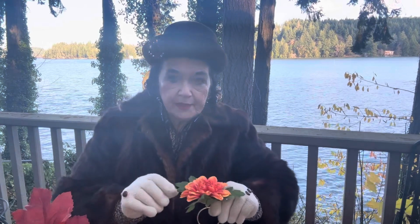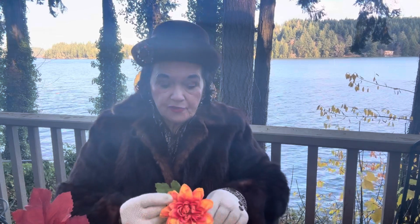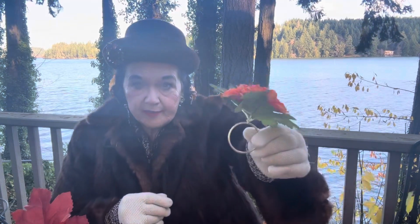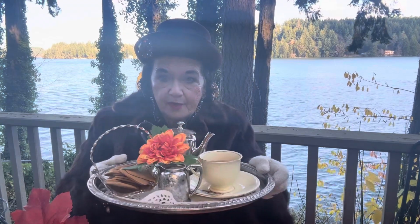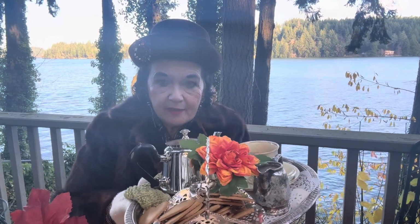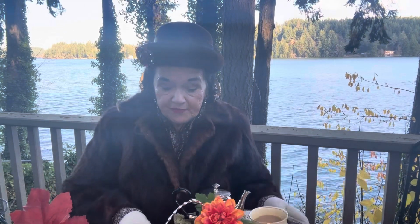I put this one little flower on the tea table, and actually I'll show you what it is. It's a napkin ring. And I don't have a napkin in it today, but I thought often they would bring you a little flower on your tray. And for the little treat, I have Swedish ginger snap heart cookies. Let me show you.